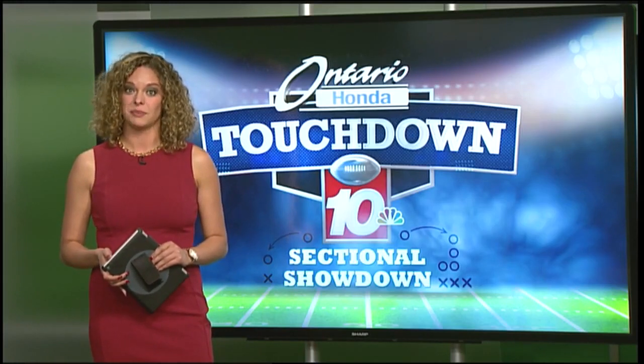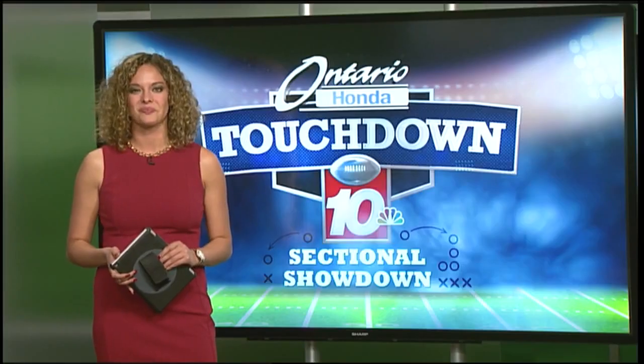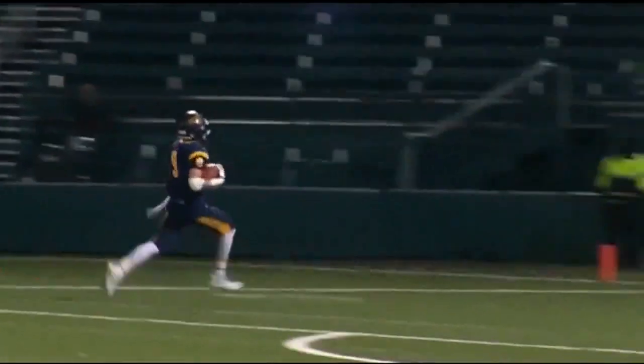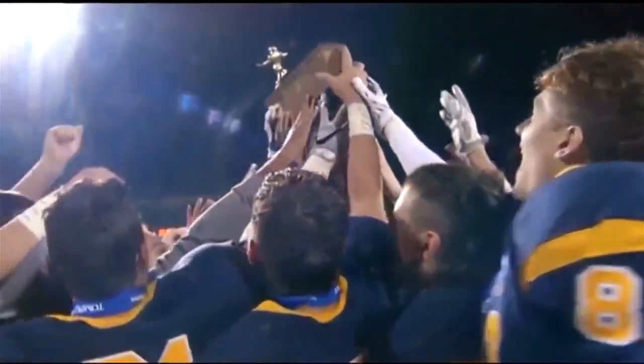And that's a game that's been motivation for Pittsford's entire 2017 season. Last season, the Victor Blue Devils took home the AA sectional title with a win over Pittsford. And while Victor celebrated with the brick, the Panthers had to go home empty-handed. Then, the very next day, they got back to work.